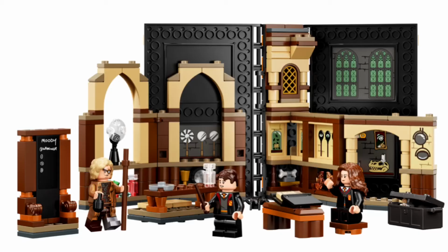Taking a look at the next Moments set, this is another Prisoner of Azkaban based set, the Hogwarts Moments Defense class, which I don't know why it's not Defense Against the Dark Arts, it's just Defense class, which seems odd.